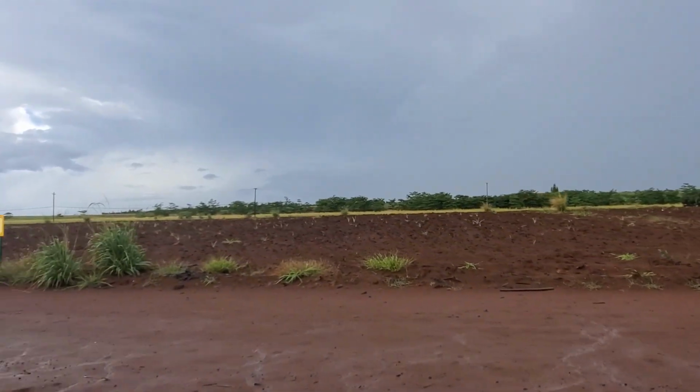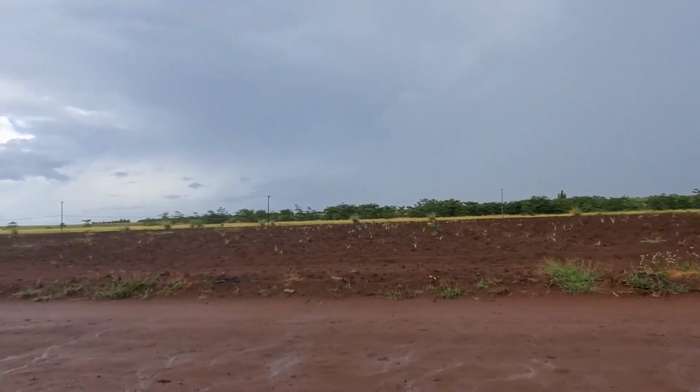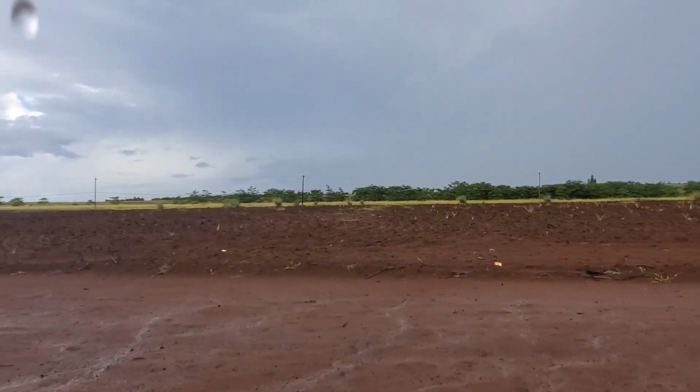Another agricultural product that played a major role in this area was sugar. Back in the 1950s, there were over 20,000 acres of agricultural land in this area. Roughly half were pineapple fields and the other half sugarcane fields.